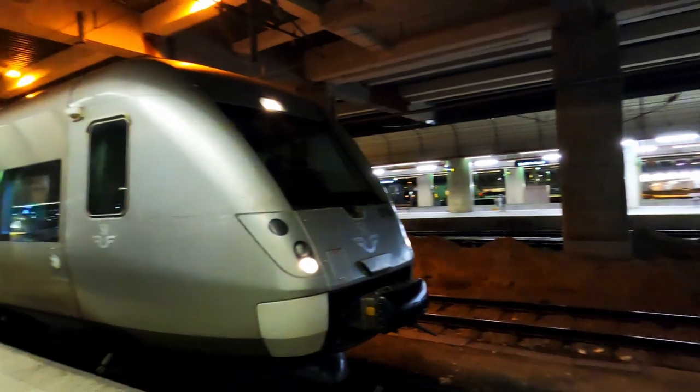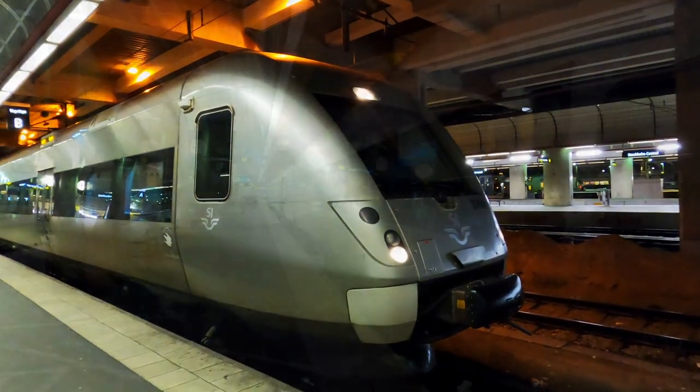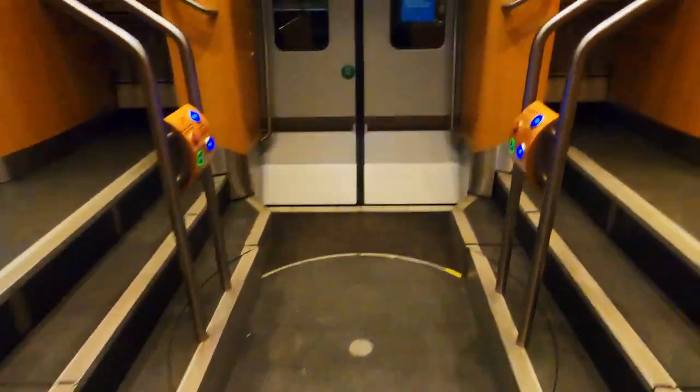Today, I'm going to make a review on the train that goes from Stockholm to Umeå in Sweden. And we're going to go in the second class, or economy class. So, let's get on board and let's get rolling.